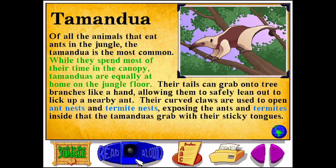Their tails can grab onto tree branches like a hand, allowing them to safely lean out to lick up a nearby ant. Their curved claws are used to open ant nests and termite nests, exposing the ants and termites inside that the tamanduas grab with their sticky tongues.